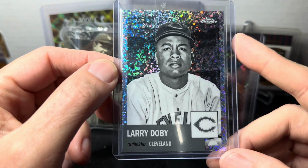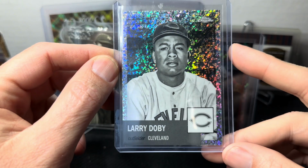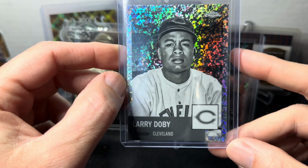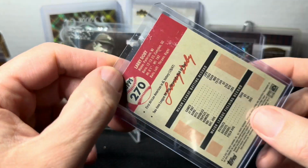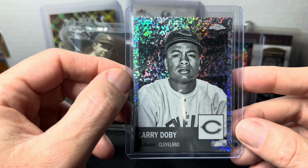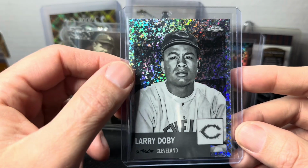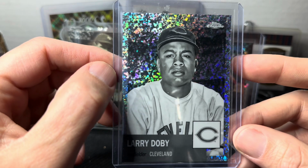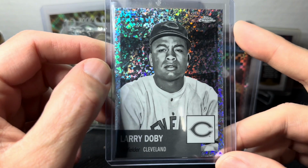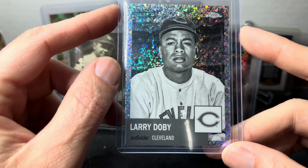This is a 2022 Topps Chrome Platinum Larry Doby. Just with the 53 design, but then the black and white sparkle. It's not numbered or anything like that, but just an awesome card. Larry Doby being one of my PC players, one of my focus players. Just really couldn't say no to this. Once again, like a $2.50 card. Maybe I might have paid $1 shipping. I don't even remember, but had to have this one. So very cool. Proof that even modern cards with non-playing days can be really, really awesome.